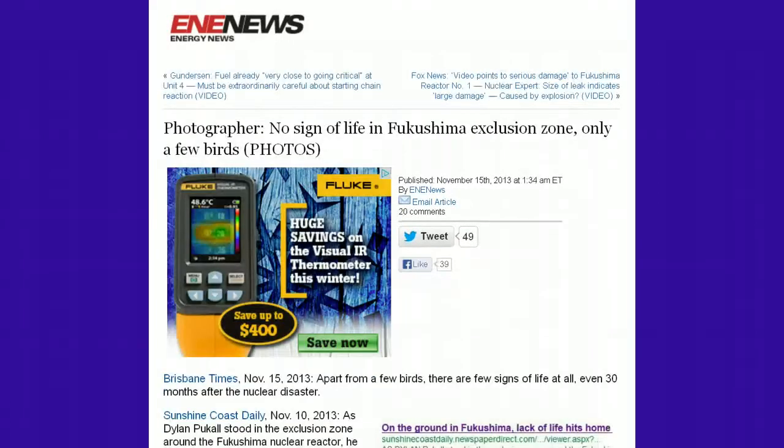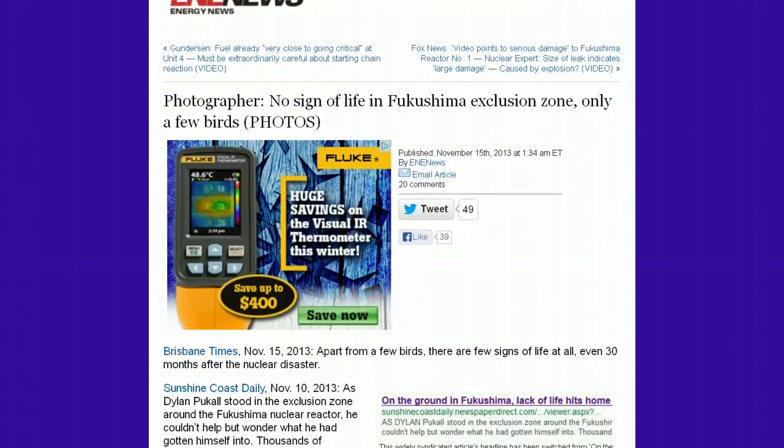Photographer says no sign of life in Fukushima exclusion zone, only a few birds. These are photos published November 15, 2013 at 1:34 a.m. Eastern Time by E&E News. Brisbane Times, November 15, 2013: Apart from a few birds, there are few signs of life at all, even 30 months after the nuclear disaster. Sunshine Coast Daily, November 10, 2013.